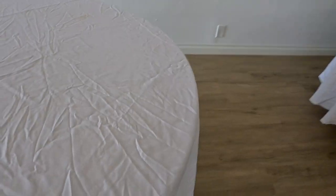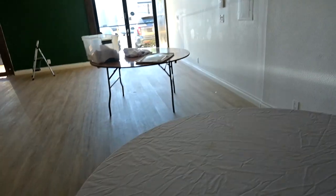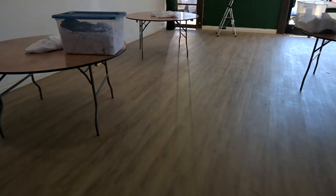But also I think I have like 12 of these. So things like stains, I'm gonna switch this one out for a different one. Thankfully I have extra, because right now we have maybe 8 tables total. This is my little work table, but that's the 8th one. Yeah, things are coming along.